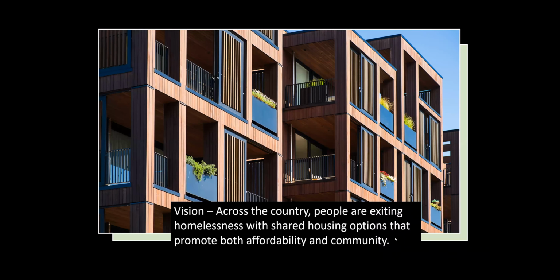So our vision, the Shared Housing Institute and all of our effective shared housing partners from across the country, our vision is that people are exiting homelessness sooner and quicker with shared housing options that promote both affordability and community.